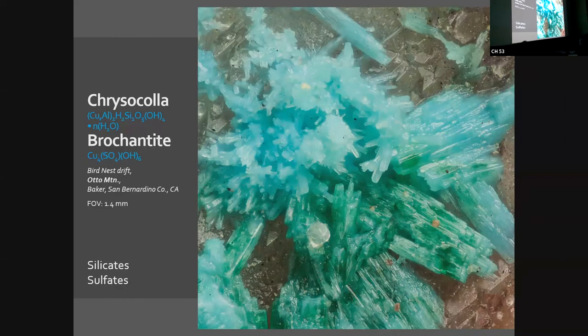Now, sometimes you can catch chrysocolla doing its dirty work in the act. And here it is replacing brochantite. You can see the ends are turning blue, turning into chrysocolla right in front of your eyes.